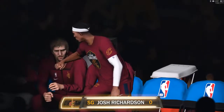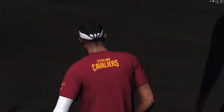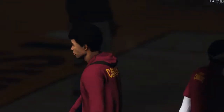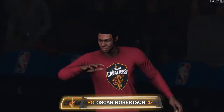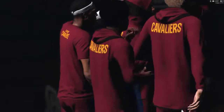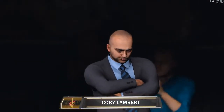Shooting guard, standing 6'5", number 0, Josh Richardson. The big man, at 6'6", number 6, Wes Unseld. Starting at the other forward position, 7 feet, number 41, Dirk Nowitzki. The other guard position, standing 6'5", number 14, Oscar Robertson. And here's to our team. Once again, your Cleveland Cavaliers.